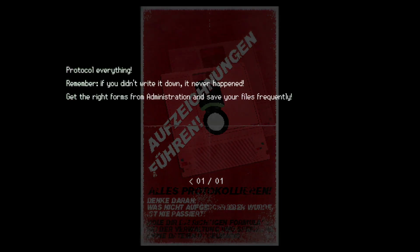Keep records. Protocol everything. Remember, if you didn't write it down, it never happened. Get the right forms from administration and save your files frequently.